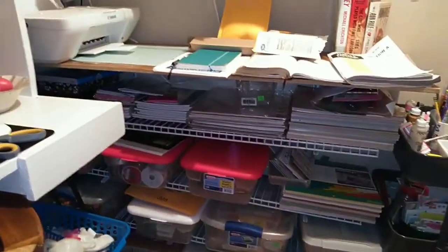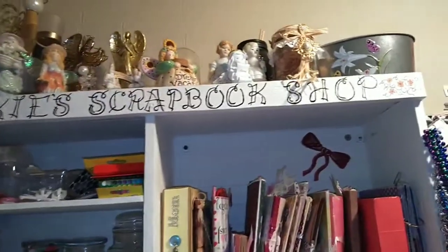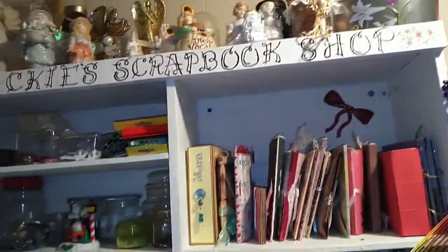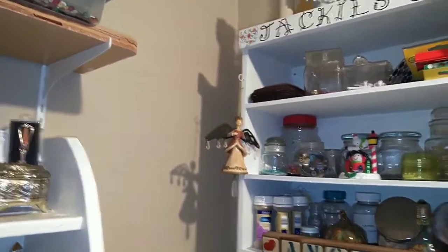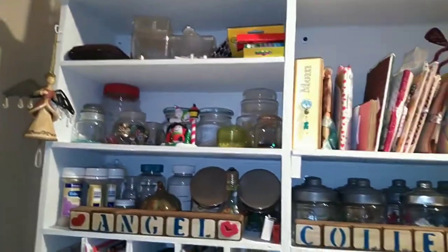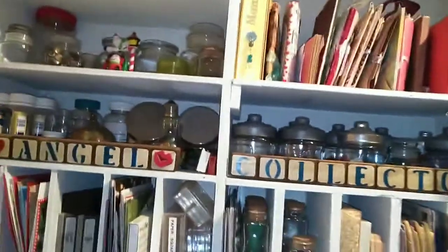So, it's full. And then here's the shelf my daughter made. Another one. That's my angels up there. I have a lot more angels, but they're never going to fit all of them in this room, I don't believe. Unless I can put some small shelves in between there, but I don't know. We'll see. And then this is just the stuff I had on it before. My sequins and blings and all that kind of stuff.